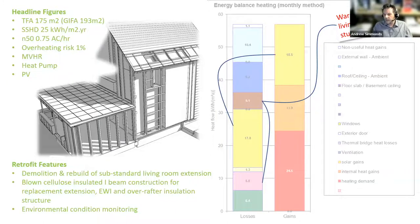I've just quickly shown the losses and gains associated with this house, just because there's always a couple of interesting things in there. You can see that the windows, which are this yellow block, the losses are 17.8, about the same as the useful solar gains. So on balance, the windows don't gain much more than they lose, and vice versa. So it's not a bad balance. The brown there on the left, the 5.1, shows that we've reduced heat losses from the floors quite well, but we have had to go in quite heavy with that one.